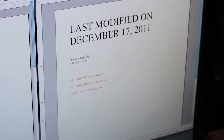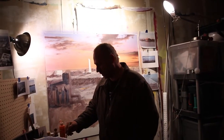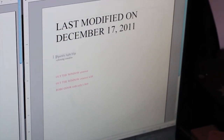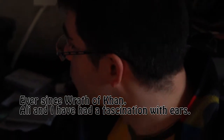And then look at the list of today. Isn't that exciting? Sparkly light blip, closing credits. These are 2 that I have to do. And then Clark is doing some matte paintings that aren't quite done yet. In fact, I just finished the sparkly light blip. So right here before your eyes, I'm going to delete this from the list. Woohoo! Very exciting. The closing credits, I'm doing a very fancy closing credits, which will take about a week to render. And here's a quick glimpse, and it's disappearing now.